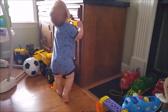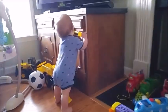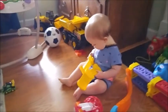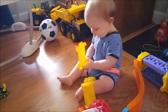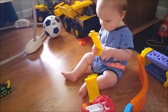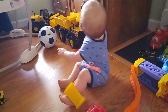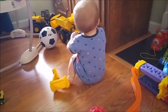He also likes to go in these cabinets that we have right here. So we've got this one right here and this one, and he goes in them and he pulls everything out. He's doing a lot more talking now. Like, he'll turn around and look at me and talk. And then I'll say something back and he'll talk again. Not really talk, but, you know, baby talk.